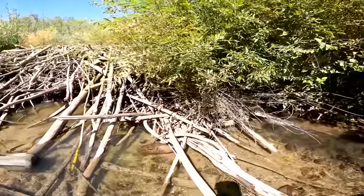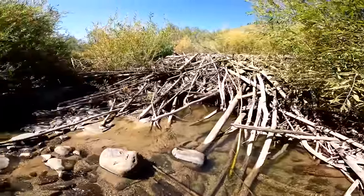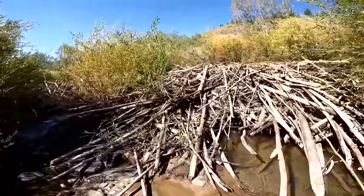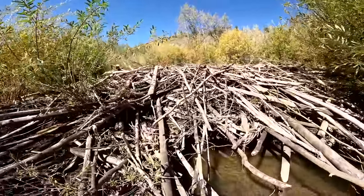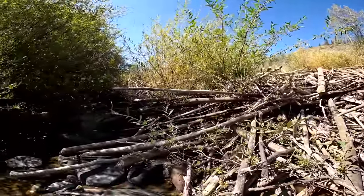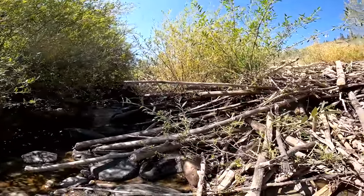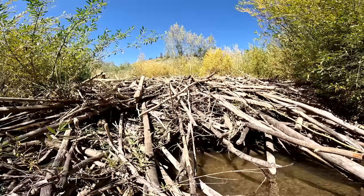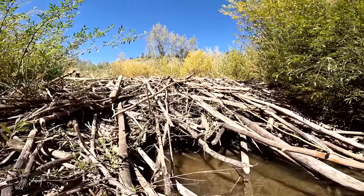So as you can pretty much tell, this is the bottom side of the beaver dam. Look how amazing it is that they can construct such a thing. Now I know it causes tons of damage in certain places, but this one's really not hurting anything. And it's pretty awesome to look at and just see that animals created this. Pretty neat.